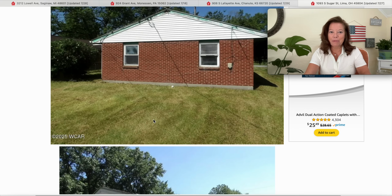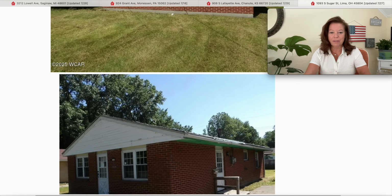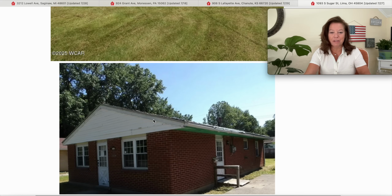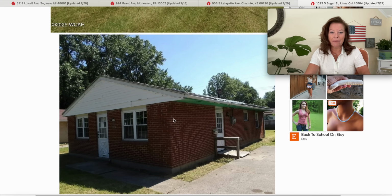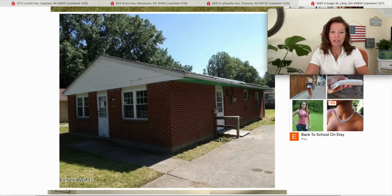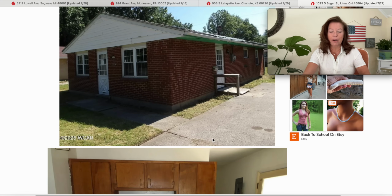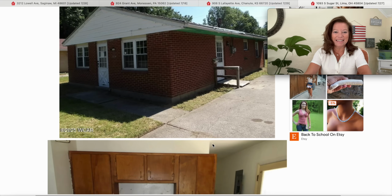Yeah, this has got a lot of potential just from what we're seeing right here. Under $30,000 for a house to live in. Who's looking in Ohio? This might suit your needs. So we have a little side entry as well with your little mailbox. Looks like there's a shingle roof. So again, have your home inspections, bring your general contractors out. But if any of you are looking for a brick ranch, this one might suit your needs.